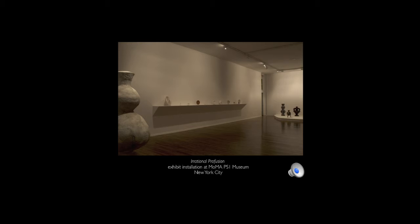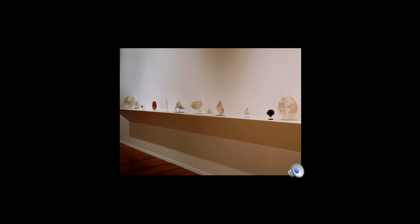I like grouping works. I think they have a dialogue. I think your eye bounces back and forth. I've done that a number of times. The piece on the left was dry carved, and I carved that piece on and off for a couple of years. Not every day, but they could sit around for a long time.